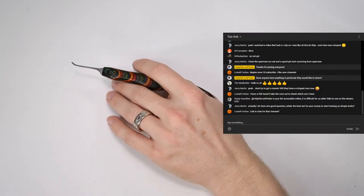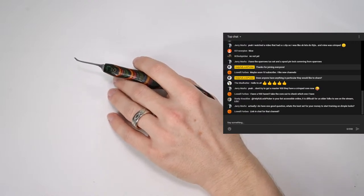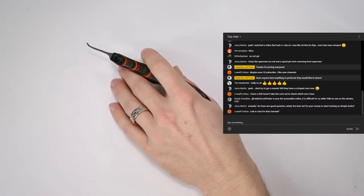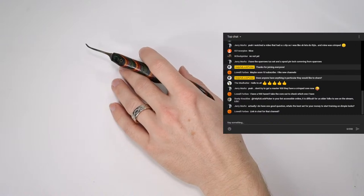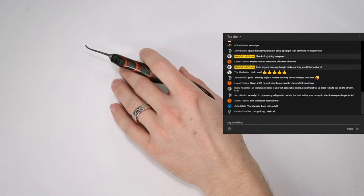So let's see. Helpful Lock Picker asks, is your list accessible online? It's difficult for us older folks to see the stream. My lock list, I guess I could maybe make it visible so people could see it, but I don't want to necessarily make it editable because, you know, there could be one bad apple out there that would just delete everything. But I could look into that and see if you think that that's something that would be valuable, Dusty Knuckles.